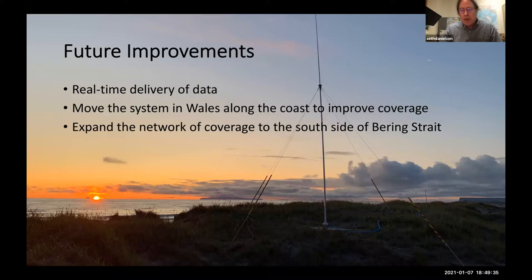and that was great as a test and as a proof of concept, but we were a little bit afraid that the coverage would be reduced the way it was shown in that map on the last slide. And so our hope is to relocate that system to fill in that gap. And that will hopefully expand the coverage on the north side of the strait. And then our next objective hopefully will be to further expand the network coverage on the south side of Bering Strait.